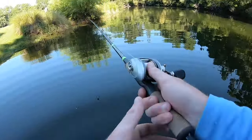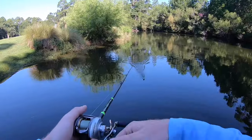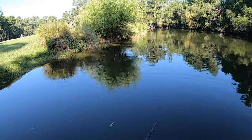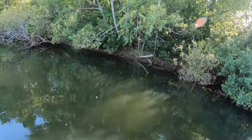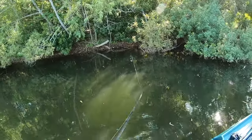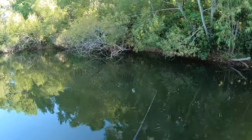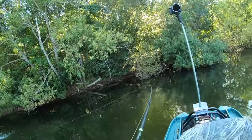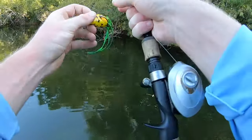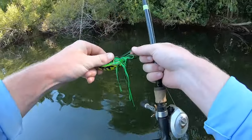Here we go. Let's see what this thing can do. See if we can get one on the first cast. That'd be epic. Nothing on the first cast. Keep on trying. Oh God, he hit it, but he didn't take it. There we go. First, oh no, we lost him. Ah, dang it. Okay, all right. Well, we're getting action. That's two hits, and it's been about maybe 4 or 5 minutes tops.